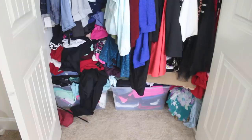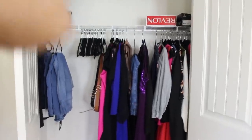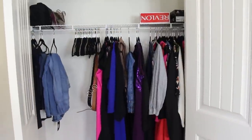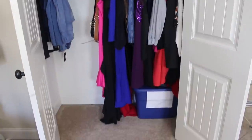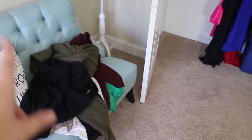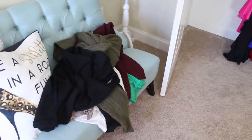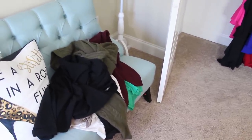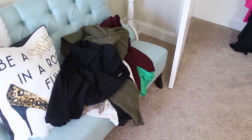So let's throw up the before of what the closet looked like. And here's the after. Major, major, major improvement. As a matter of fact, I need to throw that Revlon box out. But yeah, I'm excited. I'm so glad that this is done. By the way, these clothes are clothes that I could possibly wear right now, or I'm going to see if my friend wants them. I'm not quite sure yet because I'm not sure if we're going to need sweaters for much longer.